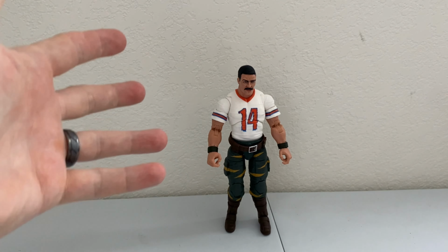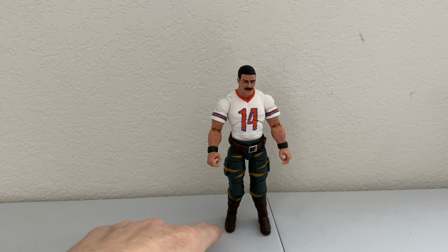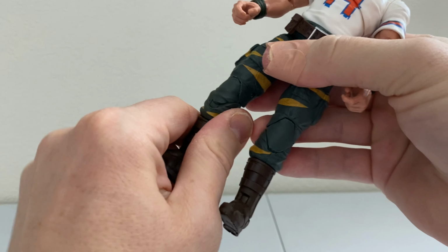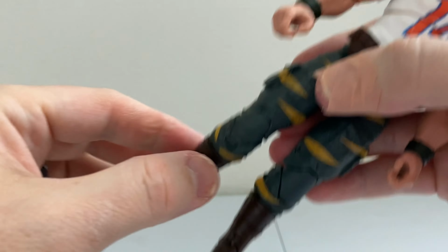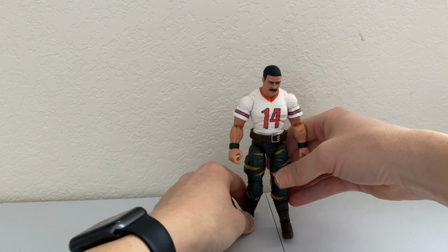Okay, so we've got Bazooka out of his plastic prison, and the first thing you'll notice is, at least with mine, I've got some bowed legs. Now, obviously, this is probably just from him sitting inside the package, but a little bit of a bummer. These guys are kind of gummy, so you can flex them a little bit. You can use a hair dryer or boil some water and get these pretty much bent back into shape. But, it is what it is. Sometimes this happens.